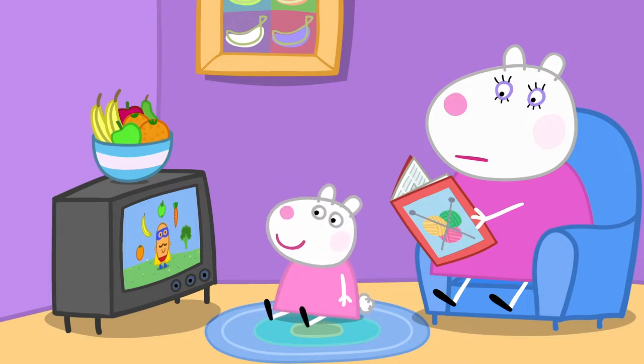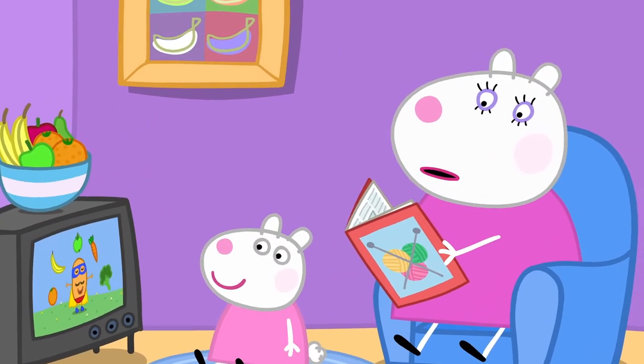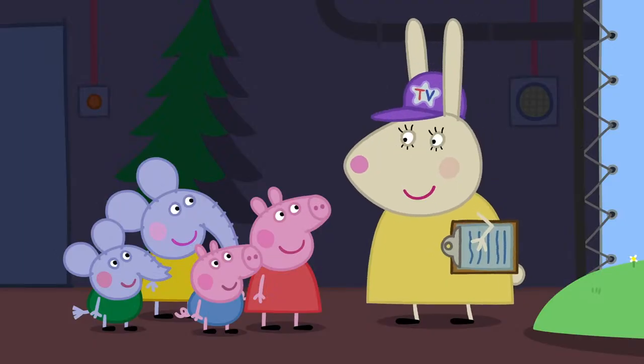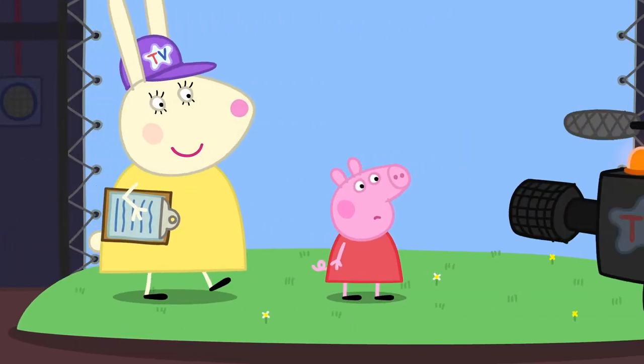Susie Sheep and her mummy are at home watching television. Fruit and vegetables keep us alive. Always remember to eat your five. Would any of you like to be on TV? Yes, please. We just have to put you in front of the camera.